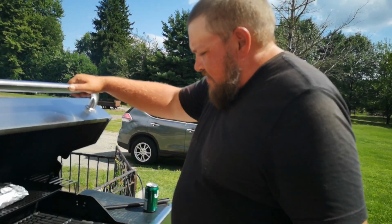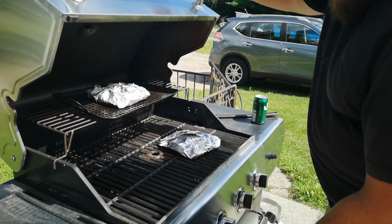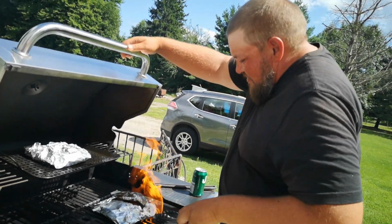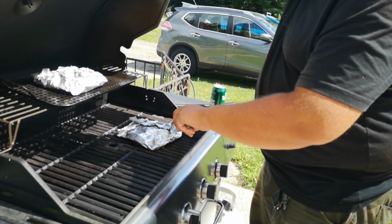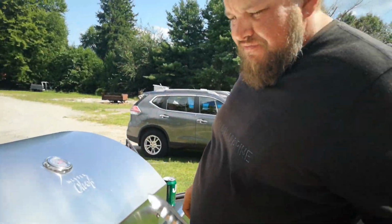Well, folks, we got our trout in the foil here. We got our side dishes up there. Looking good. Oh yeah. Let some of that butter out. We can charbroil that trout a little bit. Looks like it's probably almost done soon-ish. Now we're just hanging out, waiting for it to finish.